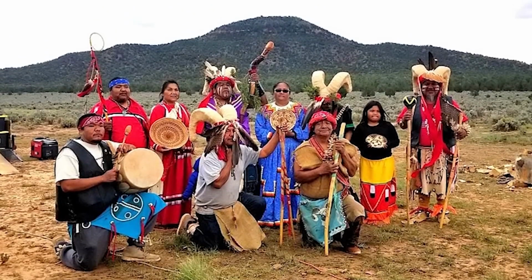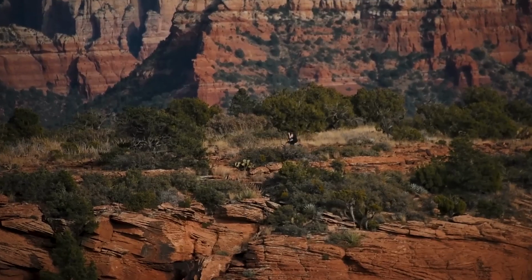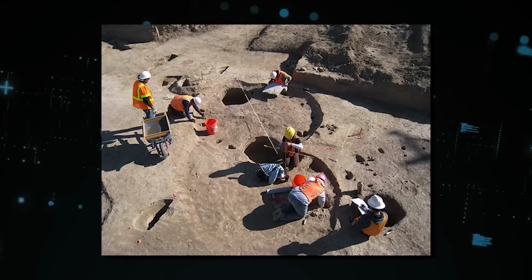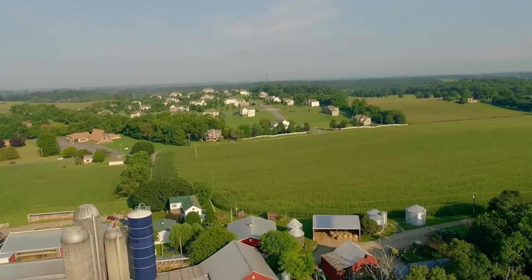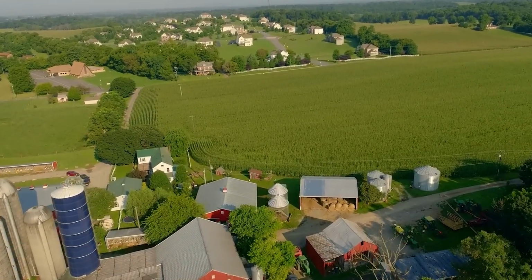Also, in the late 1880s, the tribe experienced a Euro-American intrusion. These Euro-American newcomers explored the trail set by the Puebloans, Havasupai, and ancient Hopi. While exploring the Tonto fields, they discovered ancient irrigation ditches and farms which were eventually named the Indian Garden, a name it retains to date.